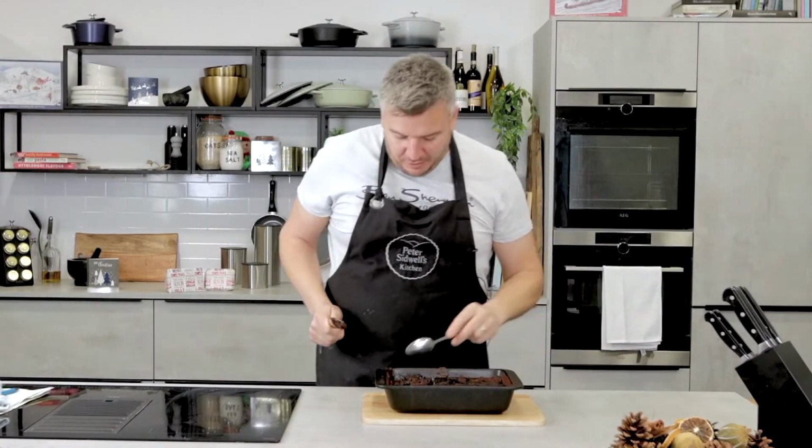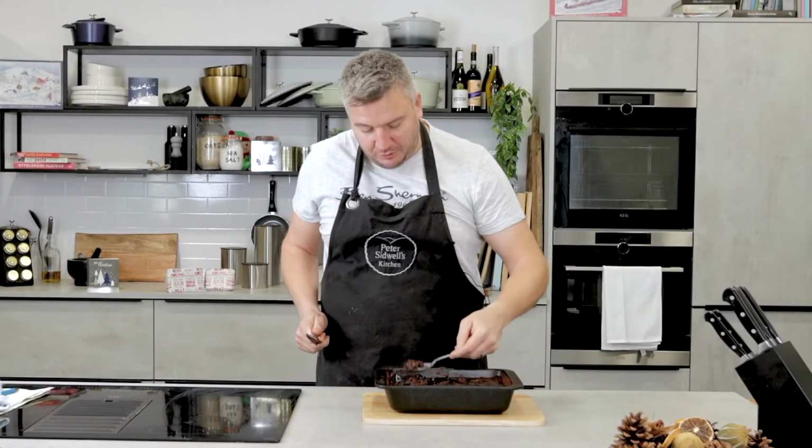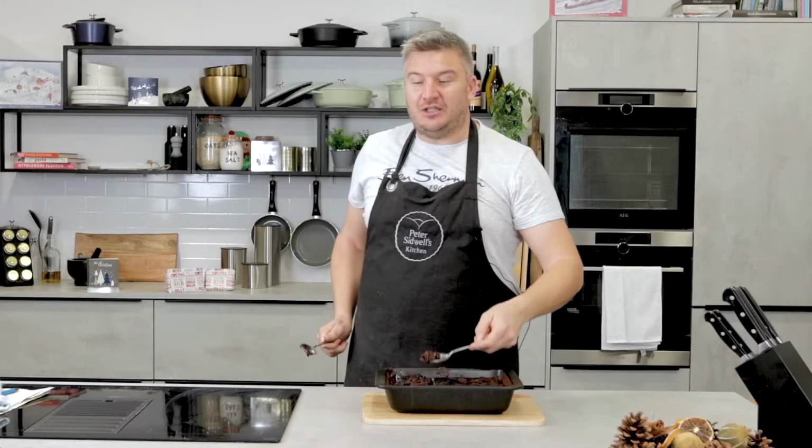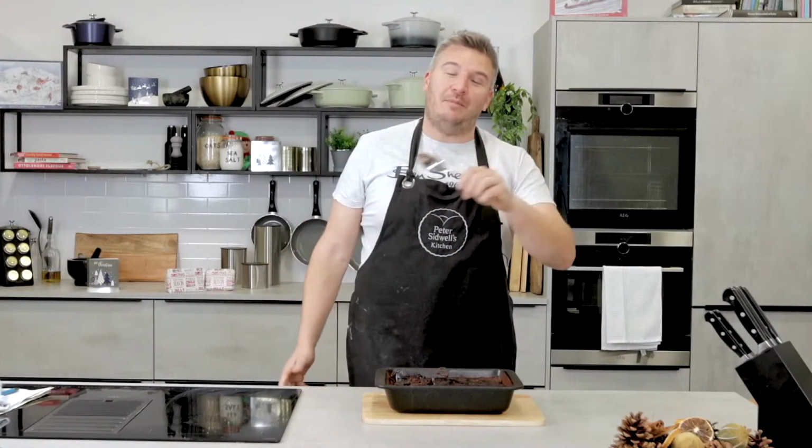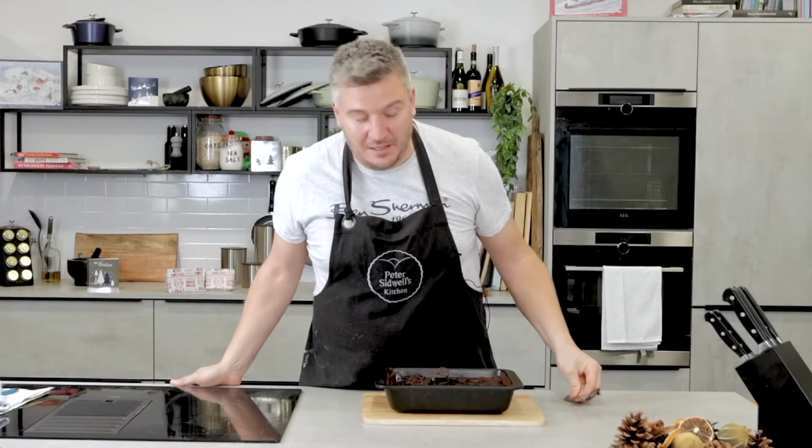Now, if you want the recipe, scan the QR code along the bottom. There you go. Look at that, Emily. That's the saucy stuff. That's the good stuff, that. Don't expect any magical edits right now. Emily's busy.